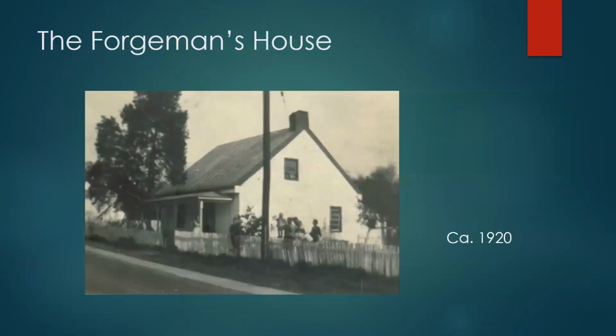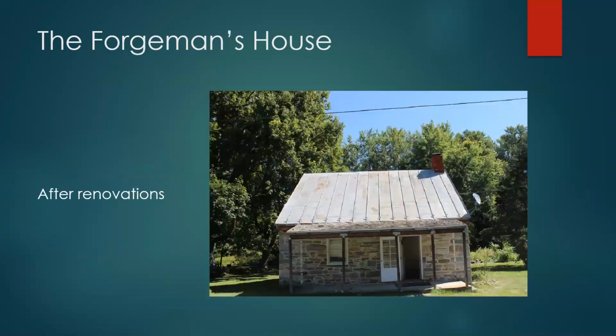The Forgeman's house, the site where close to 30,000 artifacts were uncovered, has been interpreted as a home of one of these furnace workers and their family. It was originally dated as being constructed in 1817, but further dendrochronological testing, or tree ring dating, gave us the more accurate year of 1820 or 1821. This is an image of what it looked like in the 1920s when it's already about 100 years old. This is how it appears after the most recent renovations.